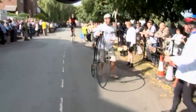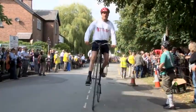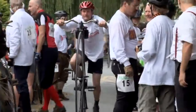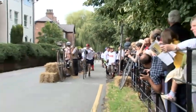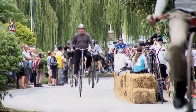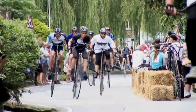And it's where the teams change their riders from one rider to the next. Sheldon's Dairy coming in. Sheldon's Dairy going out. When it's time to come out, you'd better watch out. Don't get mown down by this lot.